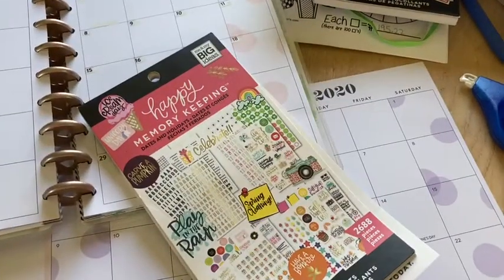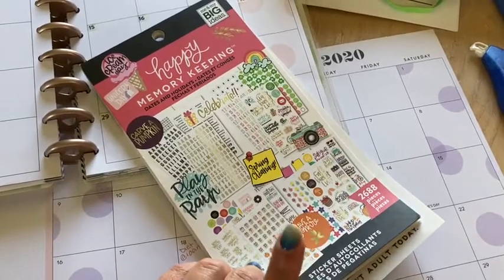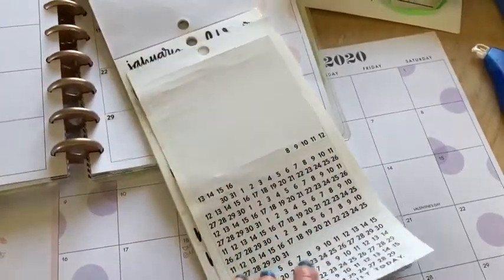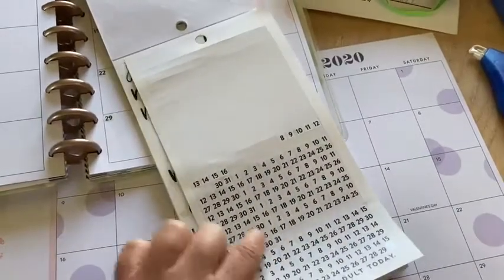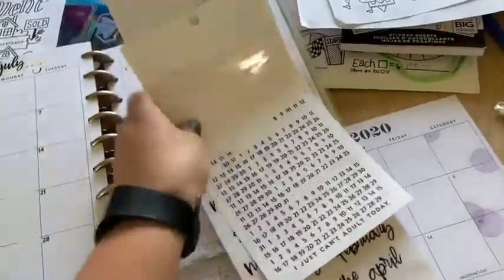And it is the Happy Memory Keeping one. I don't know if they still have it or if it's been discontinued. I know it's been a while, and with all that's happening, I'm not quite sure. But I did get this a while ago, and I loved these because, again, I used them in my budget planner. So this is what I am doing here.